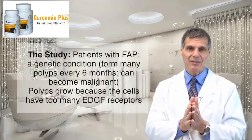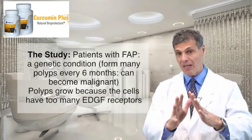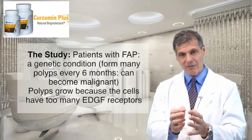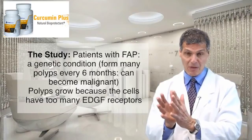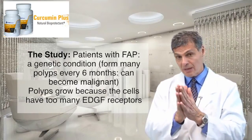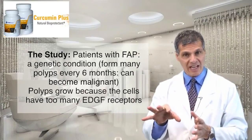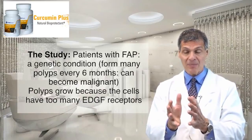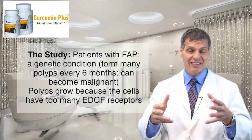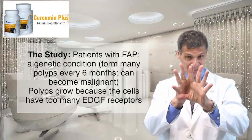They took patients that have a condition called FAP, where they genetically make hundreds of polyps every 6 months found in the large colon, and if you just leave them there, eventually some of them will become malignant. The person will have a malignant colon cancer. So they have to go in every 6 months and remove them, or do a colostomy, remove the colon. But even then, there's a remnant part of the colon that gets left behind, and polyps still grow there. So they still have to go in and remove them. The reason those polyps are growing is that genetically, those cells have way too many epidermal growth factor receptors, which I talked about earlier.